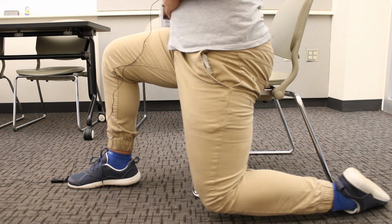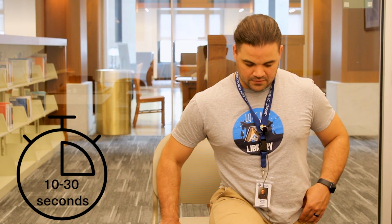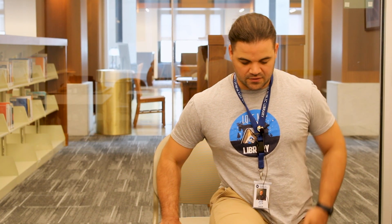Good, come back neutral. Now we're going to go to the other side. So now our opposite glute is on the chair. We're going to drop the other leg down. Good. Nice lunge position, core tight. Again, you should feel this stretch right through here.